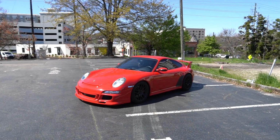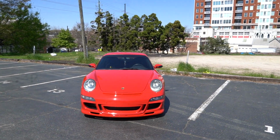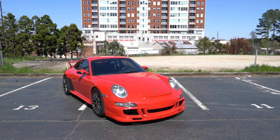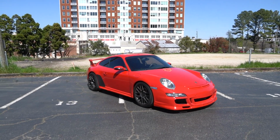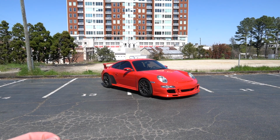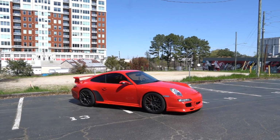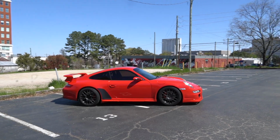This car in particular has 35,000 miles. There's also the 6-speed, the manual of course, and a lot of people refer to the 997.1s or the 997s as the last analog generation. This car is a dream and a half to drive. It is so pure, both inside and out and on the road as well.